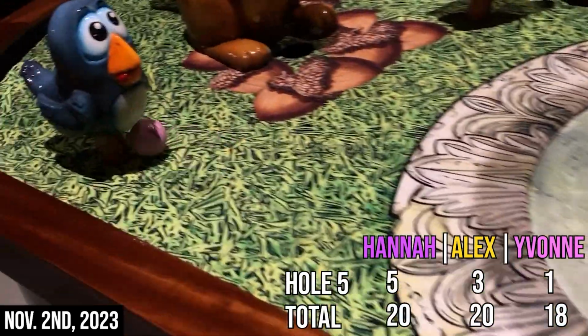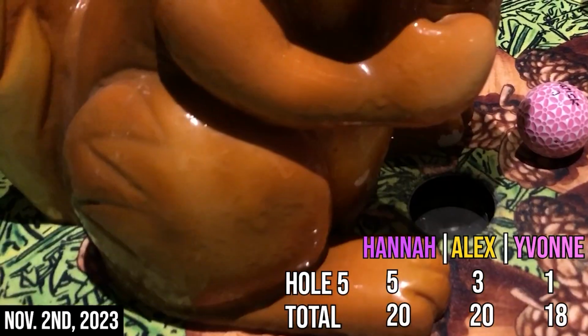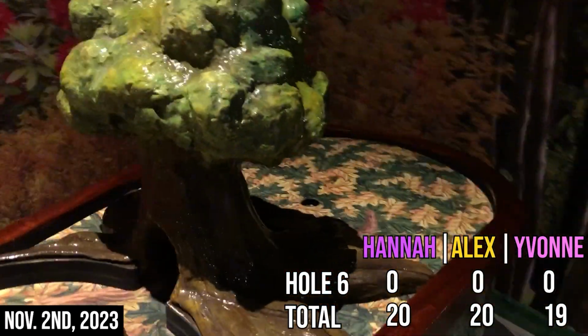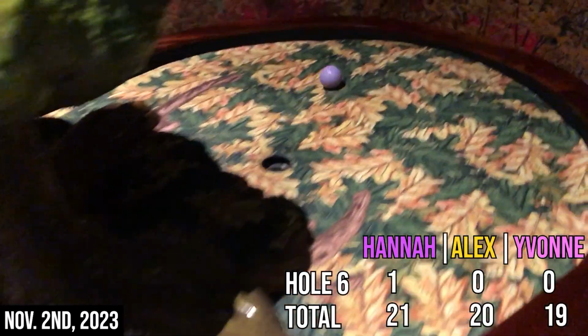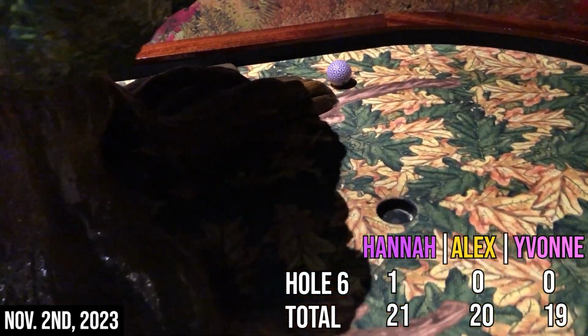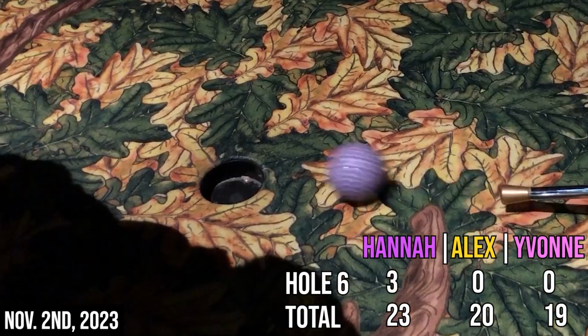Yvonne did pretty well with her first shot, almost nailing it, and just having to take a little gentle final shot to get it in 2, which was very impressive. This hole had a tree that, if you navigated correctly like Hannah did, would swing the ball around through that root. Hannah then takes her second shot and lines herself up to sink it in 3.